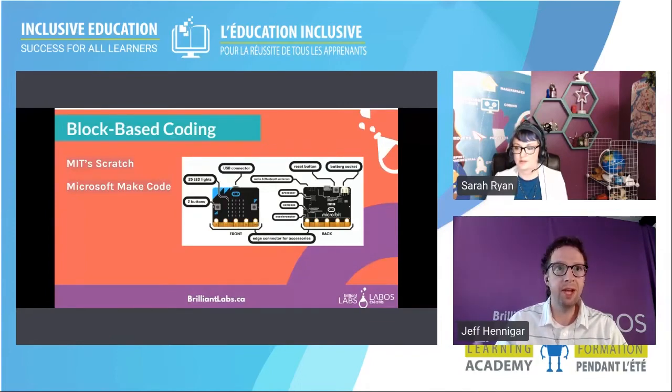Very similar, the Microsoft MakeCode is the one that works with the micro:bit specifically. So if you do not have micro:bits, there is a built-in simulator. There's this digital version of the micro:bit there. So even if you don't have the physical ones, you can still do some really powerful projects with it. If the micro:bit sounds like something that might be interesting to you and you want to learn more about, just get in touch with us, and we would love to try and support your classroom.